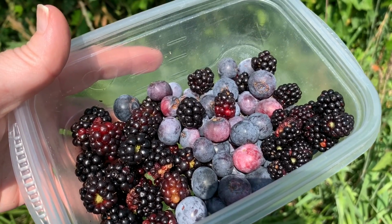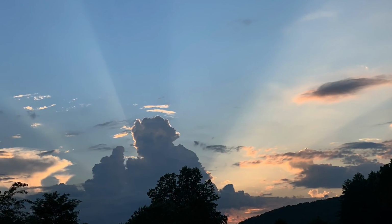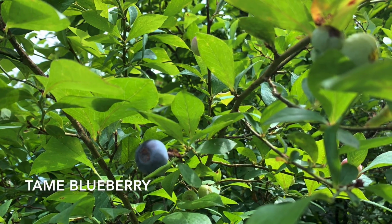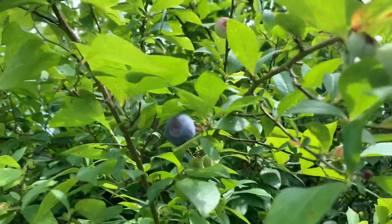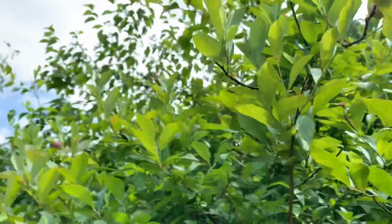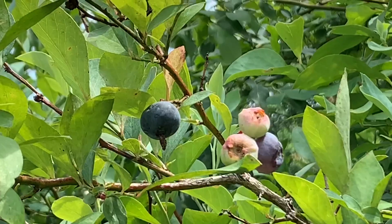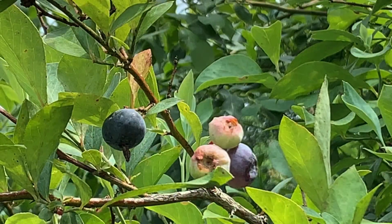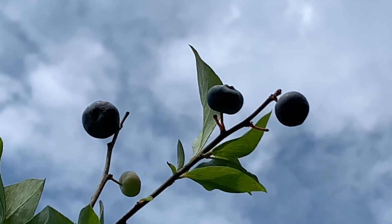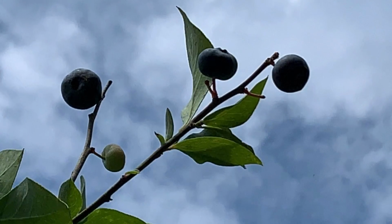My favorite time of year is picking berries here in the Appalachian Mountains. We have so many tame blueberries, which actually grow into a large berry. These tame blueberries get quite big, what doesn't get frostbitten in spring. And they make for juicy, sweet, yet tart blueberries.